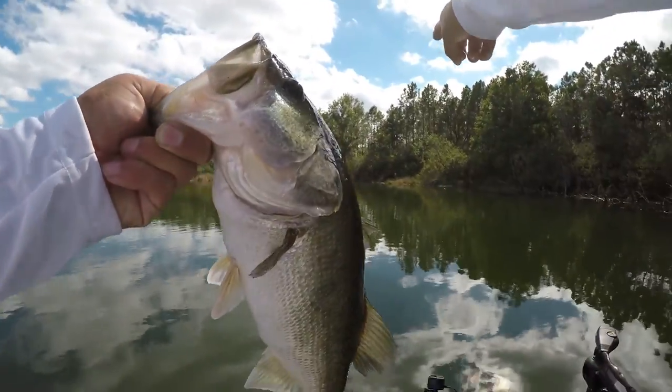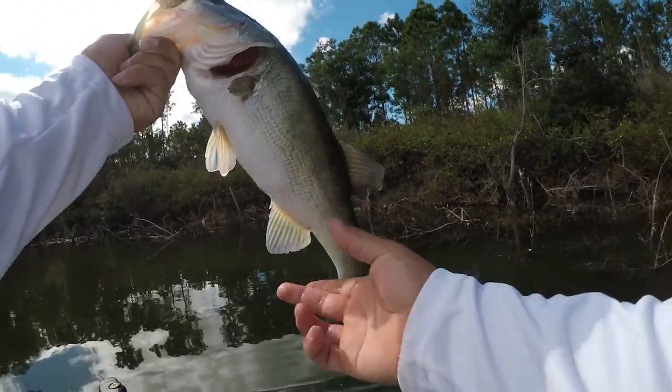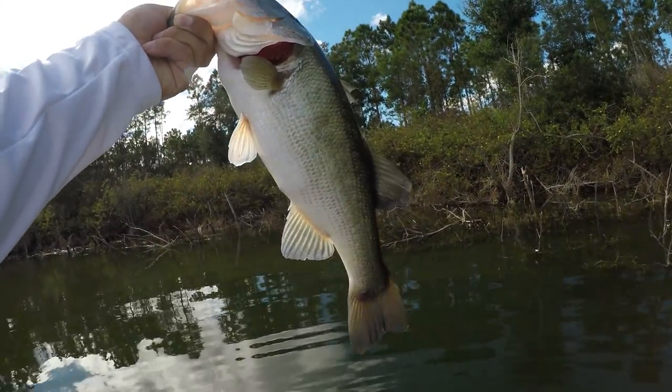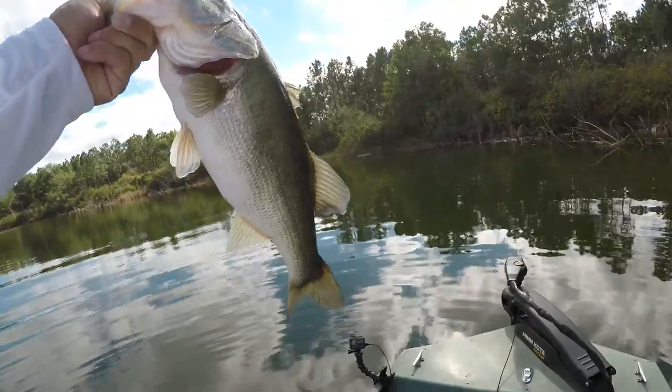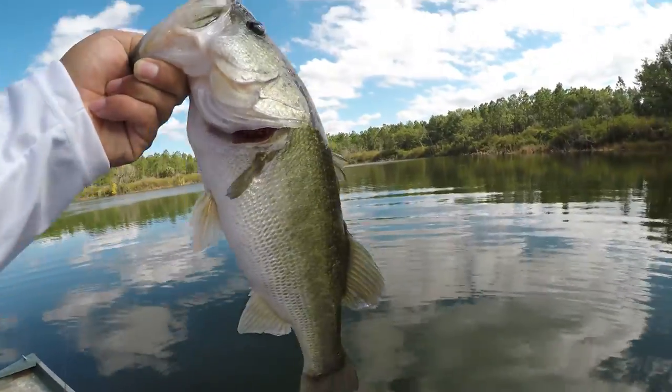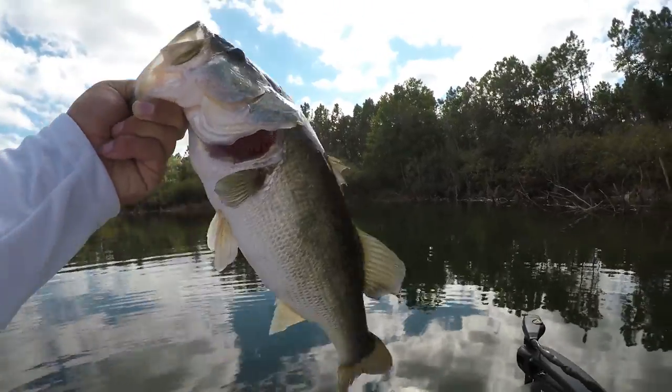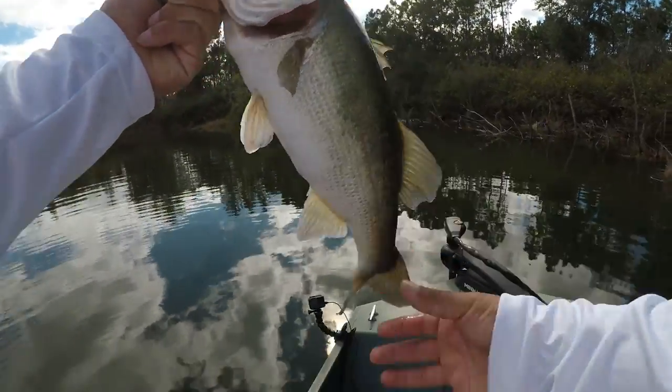That's the first fish I caught. Cast it right here, caught the second one. Look at this chunker right here. They're chasing bait right now. It's a good time. It's fall season, of course. The buzz bait is the number one bait to go. Hopefully I don't get it stuck and lose it.